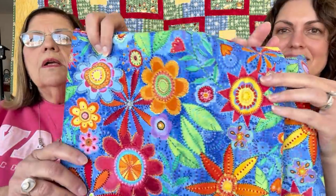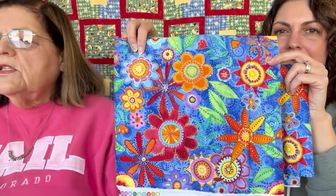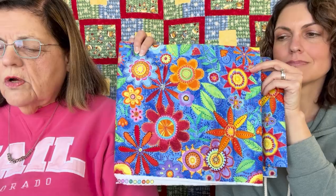And I walked around and I walked around and I saw this fabric and I walked past it and I walked around and I came back to it again. And the third time I said, that's it. So this is my focus fabric. It's going to be my border and stuff. And you'll love it when you see it. And so then you get complementary fabrics to go with it.